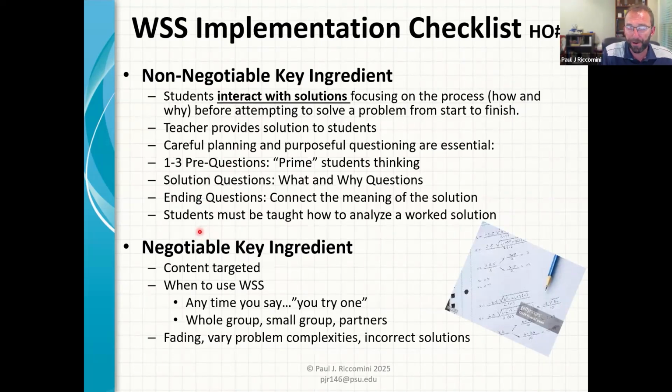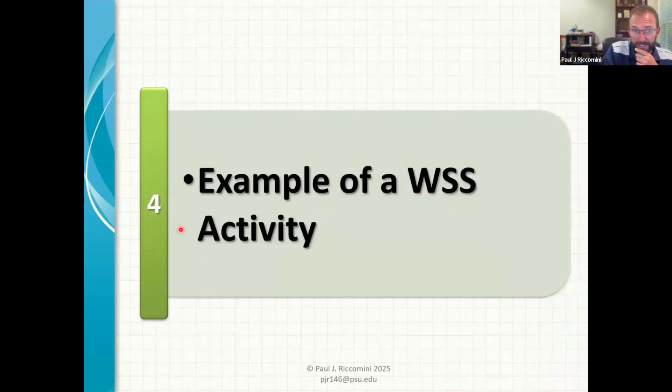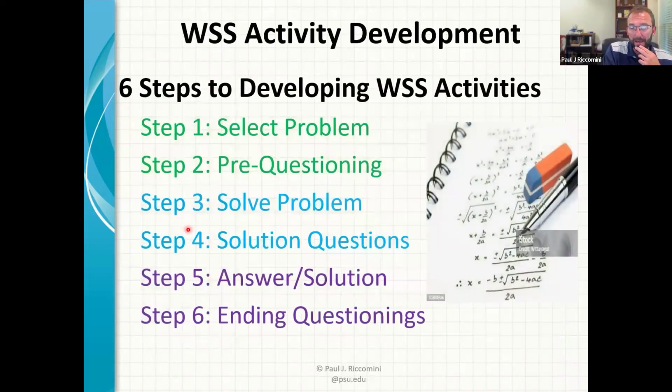One barrier you're going to run into, and I'm sure some of you are thinking about this, is that your kids are just going to skip it. They will, unless you are really trying to control it. I have a couple of examples here, and when I say control, I'll explain what I mean. The six steps to doing this: you select your problem. It needs to be multi-step. Think about what your pre-questions are going to be. Solve the problem. Solve it the way you would want the kids to solve it.